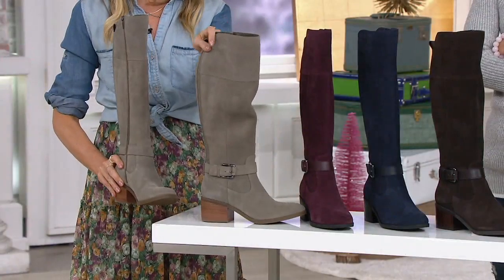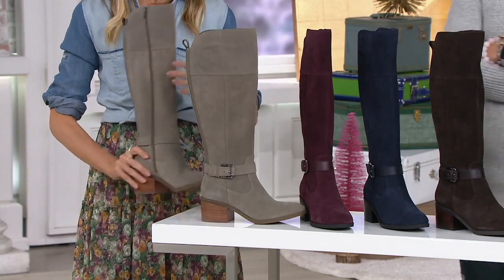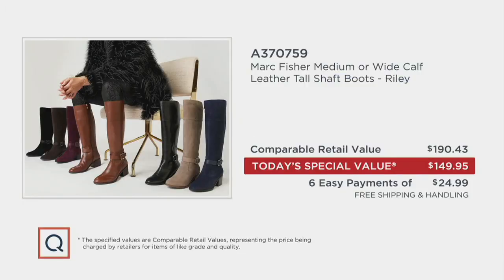Sure does. So these are going fast. It's the only Marc Fisher Today Special Value of the Year. It's our only tall shaft Today Special Value of the Year. You can see from the bottom of the screen, red everywhere. That means sold out in lots of options. Get them while we have them at $40 off, free shipping and handling, and six easy payments.